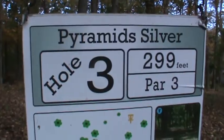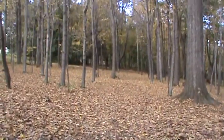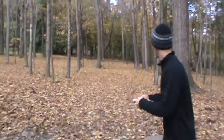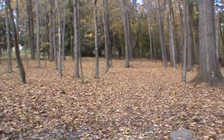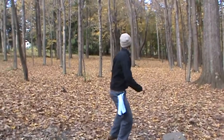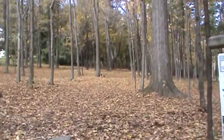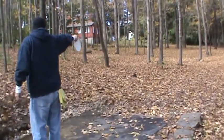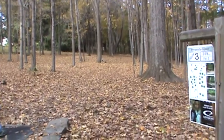Here we are at Pyramids hole three. 299 feet. Par three. Takeoff. The back of Adam's head. There's the pin. 300 feet. And here goes Adam. Left, left, left, left. Oh boy. There's Brent. Very nice, Brent. Oh, there you go. All right, see you on four.